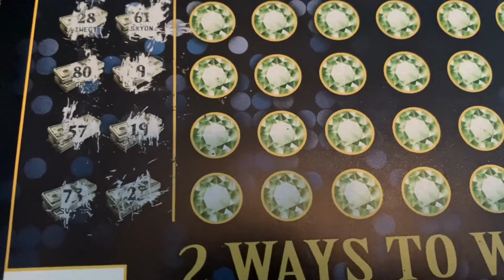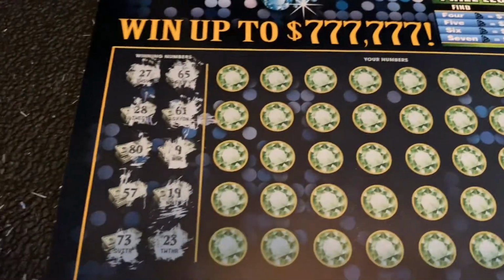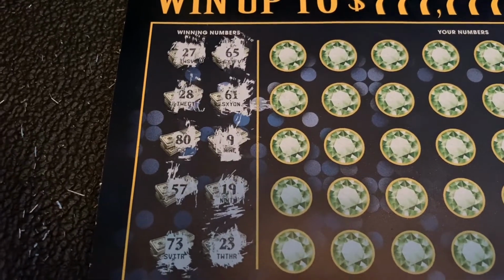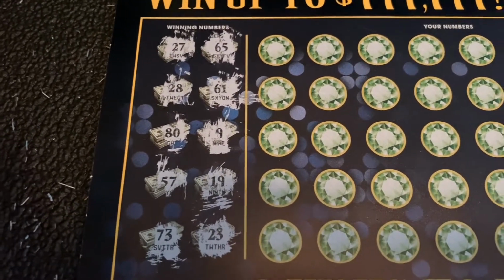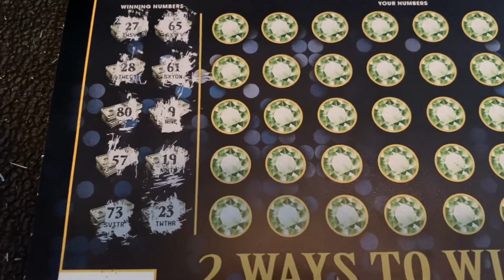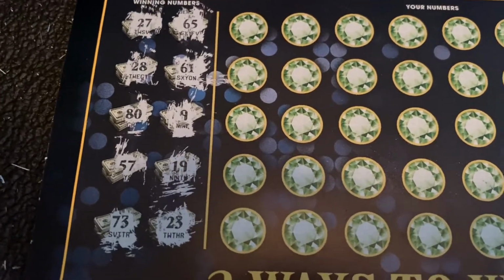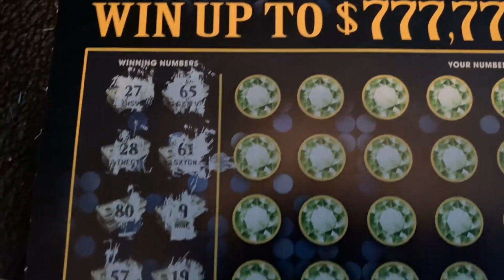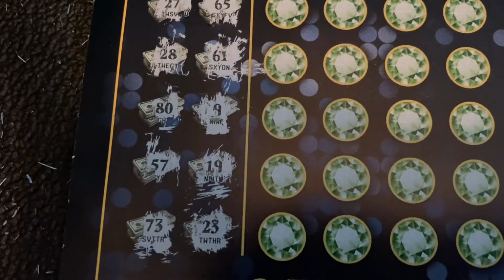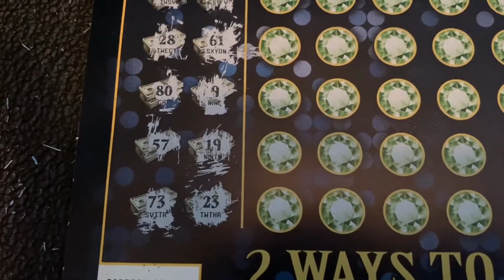I don't want to mess this up, so let me make sure I scratch this off nice and gently. Okay, I have it. I had to be really careful, so I scratched it off without the camera for a minute, because this ticket was tearing up and I didn't want to not see the winning numbers. So the winning numbers are 27, 65, 28, 61, 89, 57, 19, 73, and 23.